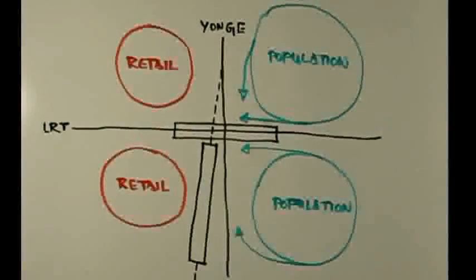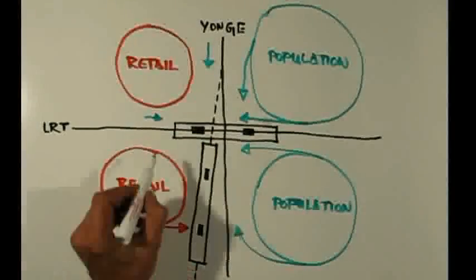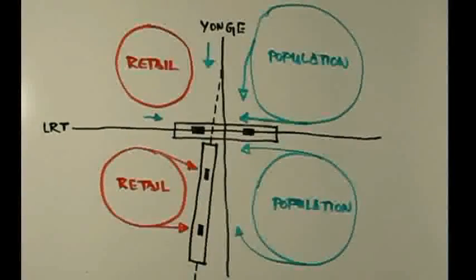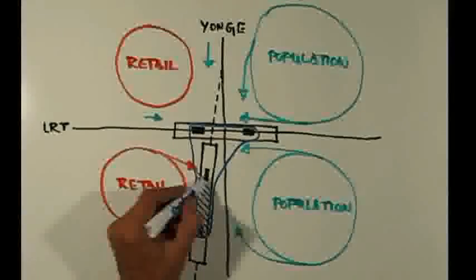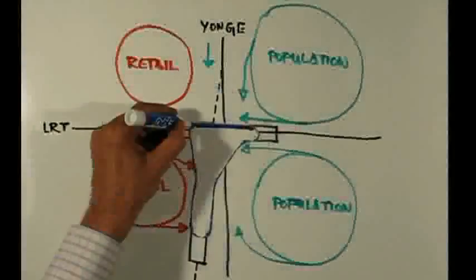East of Yonge is actually where most of the population is that comes to this transit intersection that we call a local neighborhood. And what's been hatched in here now is actually the concourse interconnection between the two stations themselves, and you can see the shape that this requires is basically a wishbone.